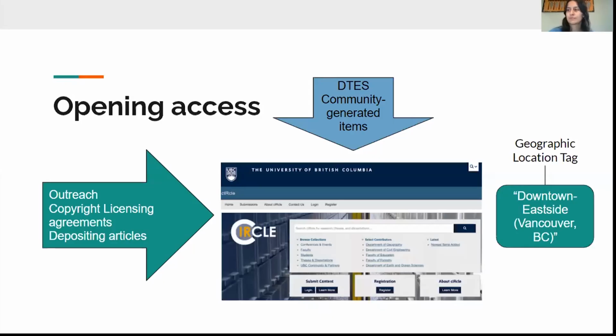The MRII explores different ways of opening access. One of the first attempts was to collaborate with Circle, UBC's open access digital repository. Circle stores materials created by the UBC community. You may be familiar with institutional repositories storing dissertations and faculty publications, but this was a new way to work with Circle. One of the early issues was motivating scholars to self-archive.